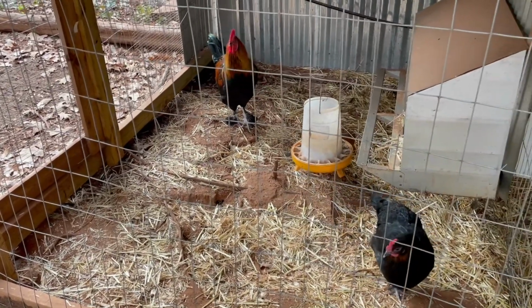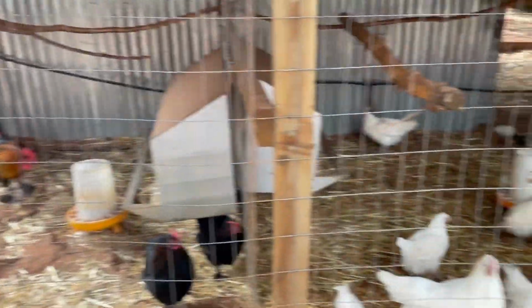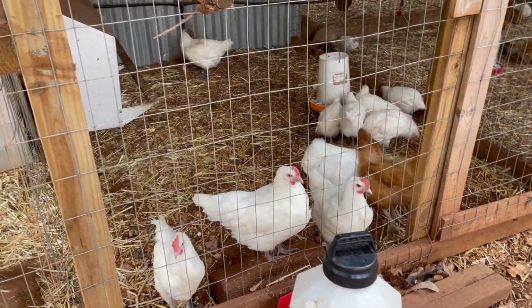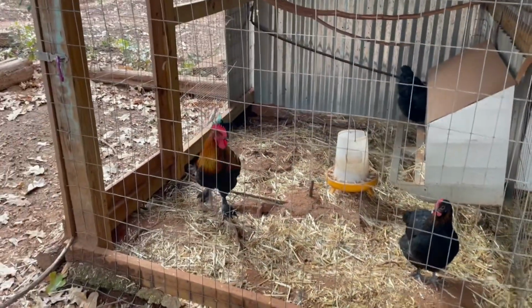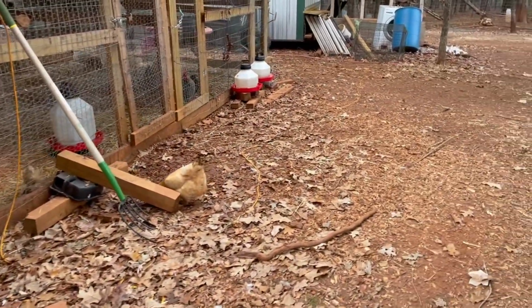So it looks like we're going to have a black and white flock here, with a bit of color coming from the Old English and the Buffs. But that is it for now, until I become completely in love with another breed that I'm going to want to try, and I will give you my feedback on whether I like it or not.